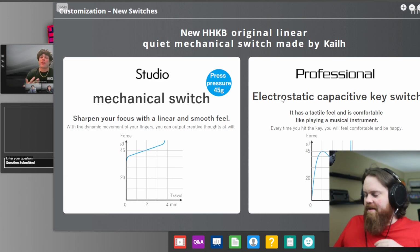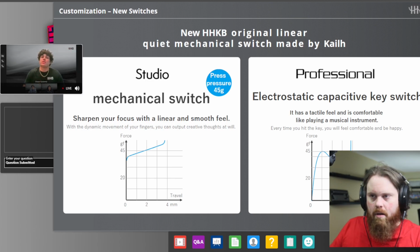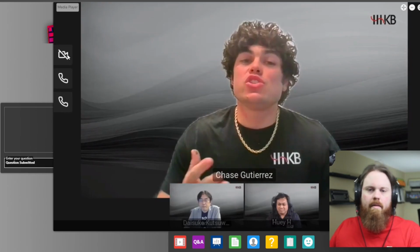This is the graph of our famous Topre electrocapacitive key switches. As you can see, there is a bump that you experience. And this is just for a different purpose. The HHKB Professional is inspired by creating an amazing experience for typing efficiency and heavy-duty text professionals, hence HHKB Professional. So both these switches just serve different purposes, and this is the inspiration behind why we wanted to create a muted switch, because the Studio is serving a different purpose than the Professional series.